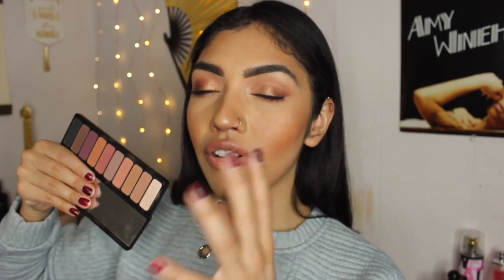And this was not the beginning because this is the Matte for Matte 2, but this was the beginning for me of them showing us like, hey, we can do mattes, because as I've been saying, anybody can do shimmers and a lot of them could do shimmers right, but not everybody can do mattes, and not everybody can do mattes right. They actually did full mattes and they did it right, and I respect them for that. So I really like this eyeshadow palette.